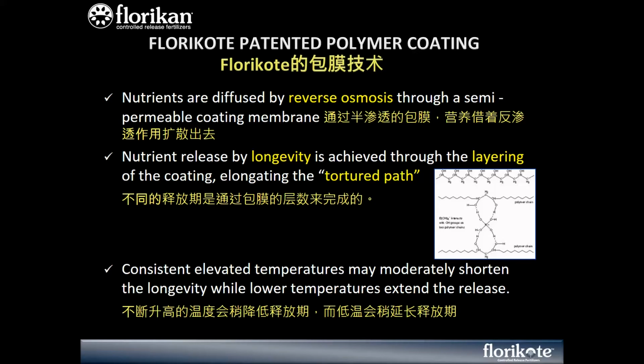And several figure 8s superimposed upon one another, that is the technology that our polymer creates with a layering of the coating. So we elongate this tortured path, reverse osmosis occurs, and then essentially the nutrients come out through this tortured path. This is done and kept consistent even at elevated temperatures, which may moderately shorten the longevity. Lower temperatures might extend the release, but the product will not flash release.